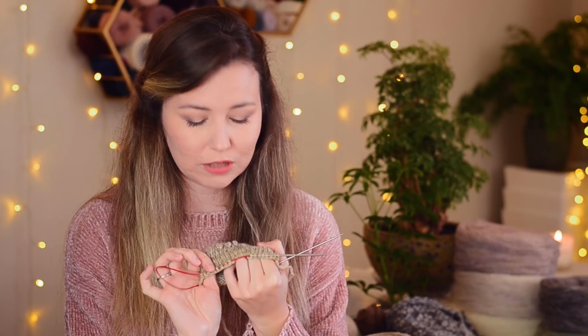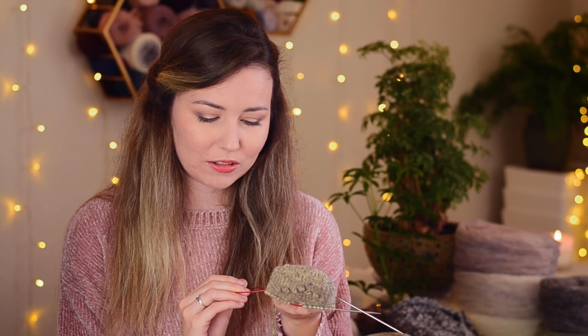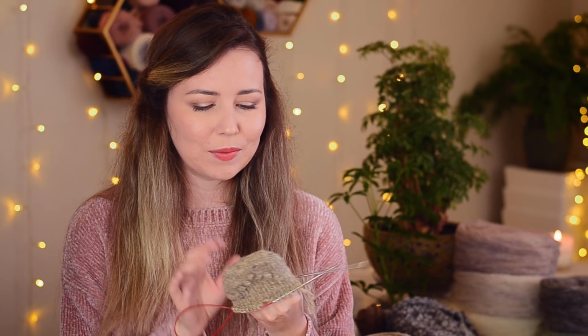There are no holes in this. You can absolutely, like when you stretch it even, there are no holes. And the pattern calls for US size 2 needles as well. So just think about Aran weight with US size 2 needles. That is dense fabric. But I really like that for this pattern in particular. So yeah, I'm just really very much enjoying this so far.